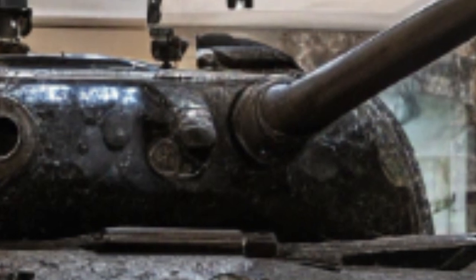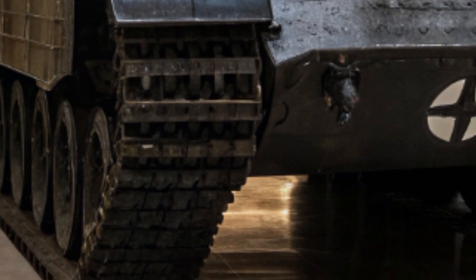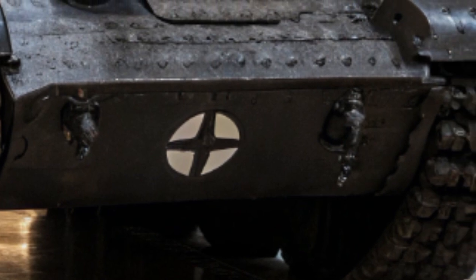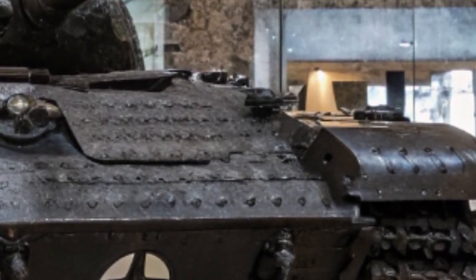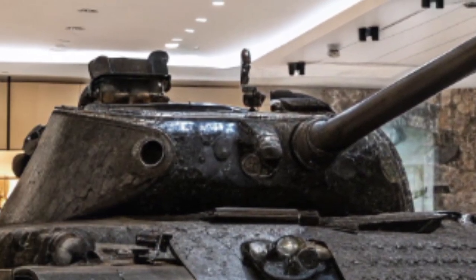Step inside, and the interior tells a very different story than a standard Panther. Instead of a cramped turret filled with optics and cannons, the Bergepanther's cabin is configured for a crew of engineers and mechanics. There's still the driver's compartment up front with its straightforward levers, pedals, and vision slits, but behind it, the space opens into a working area designed for operating the recovery gear. Heavy-duty controls link directly to the winch and crane mechanisms, while tool storage racks and reinforced flooring make this vehicle more of a mobile workshop than a frontline brawler.